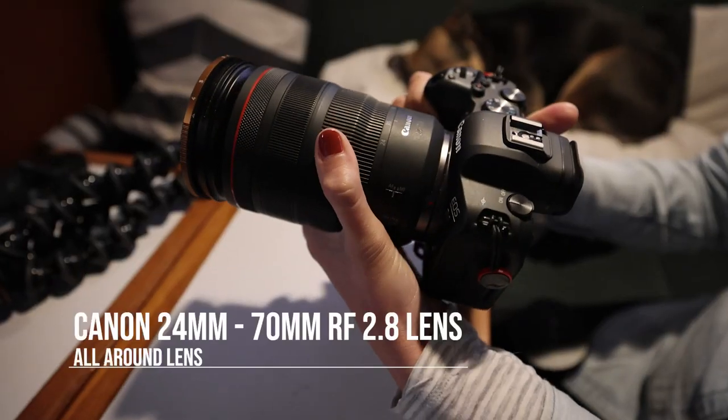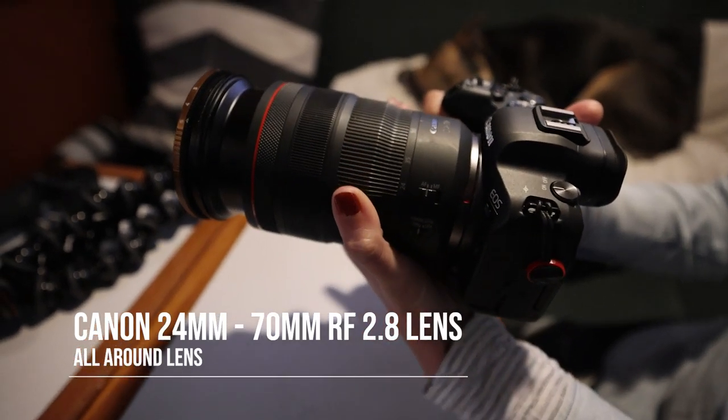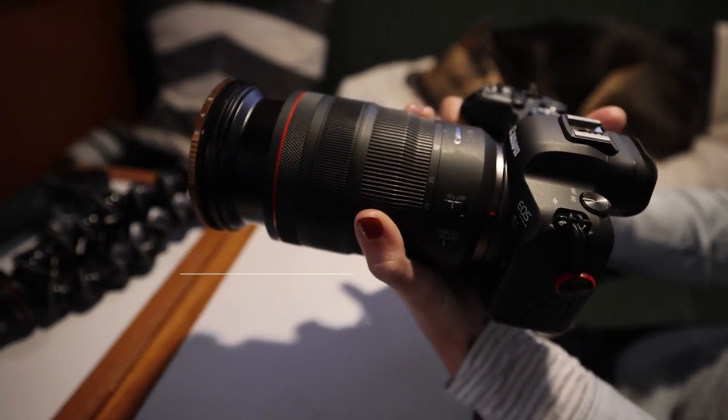For our second lens, we have a 24mm to 70mm lens. That's what we currently have on the R6 right now. And this is just a great all-around lens. The 24 is still pretty wide and 70 is pretty zoomed, and so this will get you through most things, and this is just a great starter lens because it just handles a lot of different use cases.